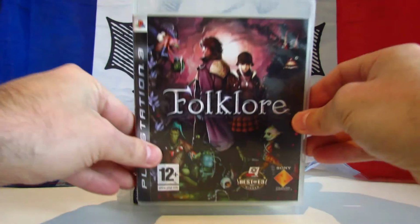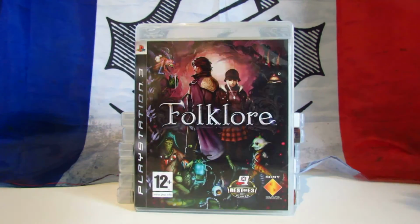Moving to the next one, PS3 exclusive Folklore, developed by Game Republic and published in 2007 by Sony. It's a third-person action-adventure RPG that scored 75 points on Metacritic.